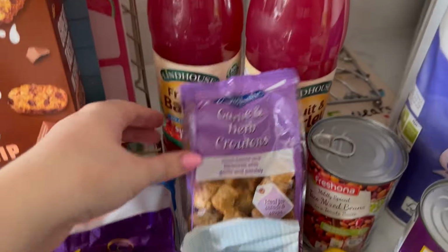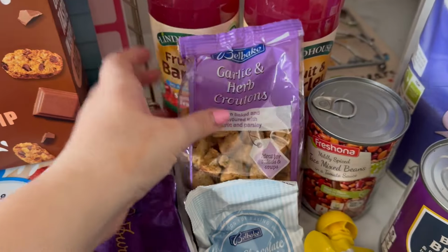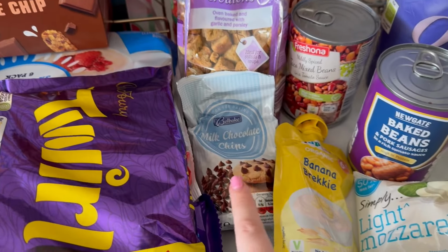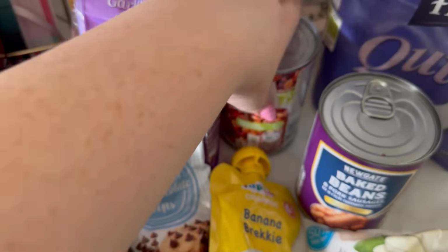Got some juice, some croutons. I thought I'd get the garlic and herb ones this time because they didn't have these last. So they're for the Caesar salad. Chocolate chips are for the banana bread or pancakes. Just got a tin of tuna, some mozzarella, beans.